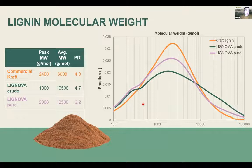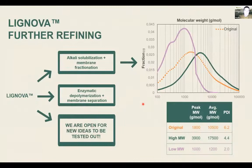Lignin molecular weight and the characterization of the lignin, I think it's a topic of its own. To get representative numbers between different measurement technologies and between different labs is quite complicated. So what I want to show here is that we used the same methodology to compare commercially available kraft lignin, our Lignova Crude and Lignova Pure. If you look at the curves, there are some peak differences, but mainly the difference comes from the average molecular weight. The crude is the most dispersed one, with the highest average molecular weight, but the Lignova Pure is something in between the kraft and the crude one. So the pure is kind of a first step refined lignin for us. And this is definitely not where we stop.